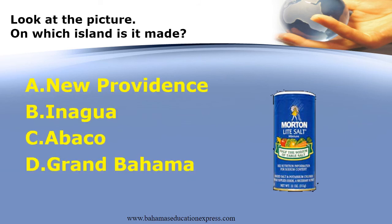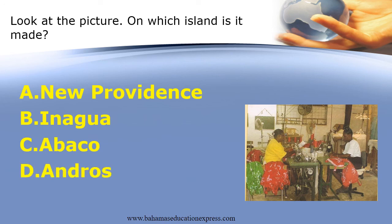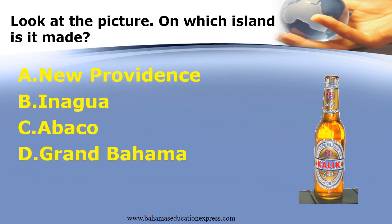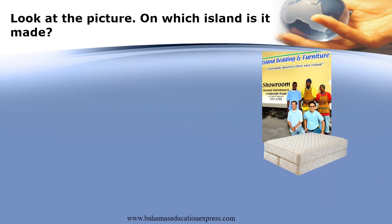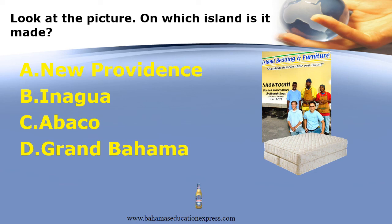Look at the picture. On which island is it made? Look at the picture. On which island is this made? Look at the picture and tell which island is this made.